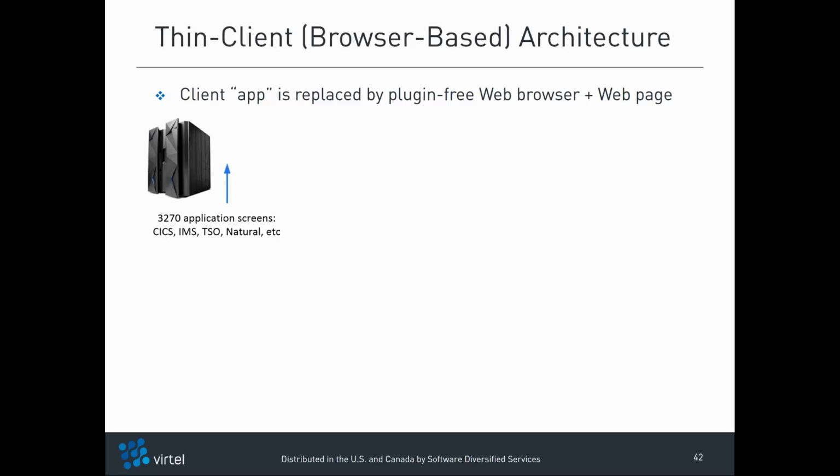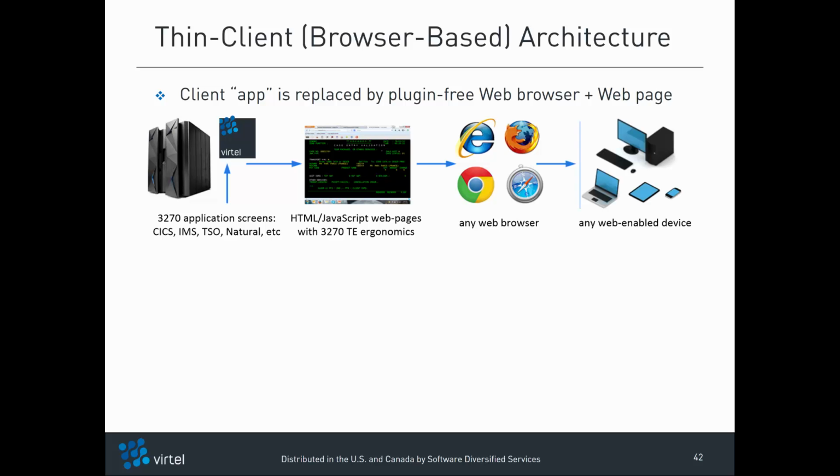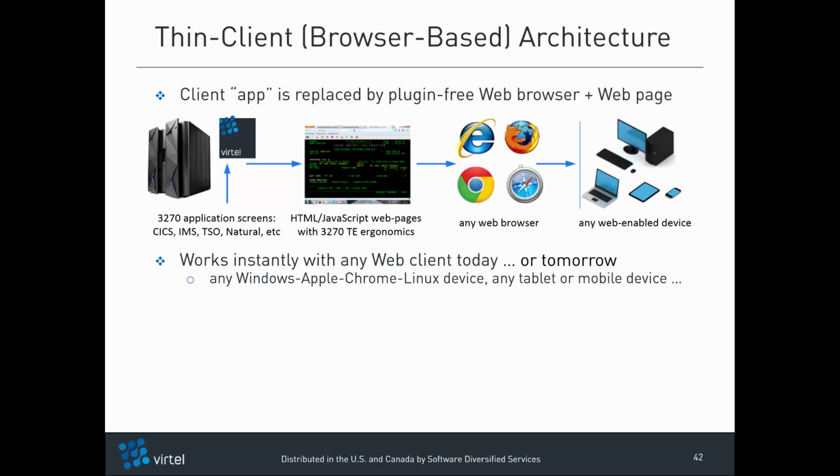3270 application screens, such as those of CICS, IMS, TSO, and other 3270 applications, are served by Virtel Web Access as HTML JavaScript web pages with 3270 emulation ergonomics. Those pages can be rendered by any web browser running on any web-enabled device. Consequently, Virtel Web Access works instantly with any web client available today or tomorrow, any version of Windows, any Apple product, any tablet or mobile device, and Chrome devices, of course.